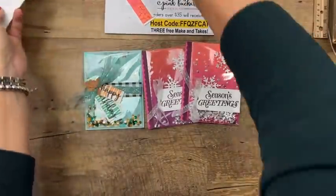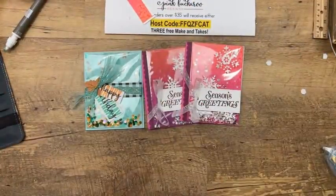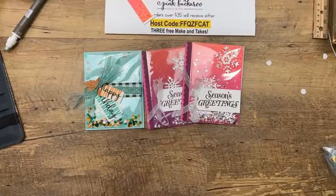Okay, now let me look real quick for that card. It may be on my other tray. It is not. Maybe it's with the other cards that I photographed. Darn it, if I lost that, I'm gonna be mad.